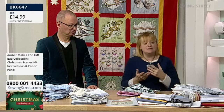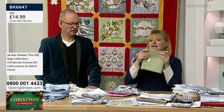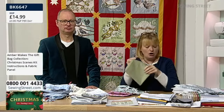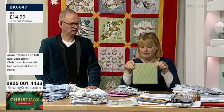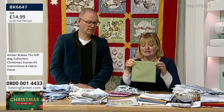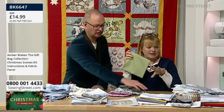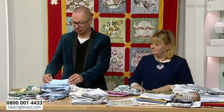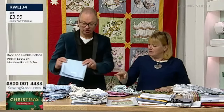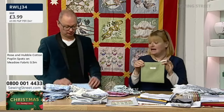Now, there are other bits and pieces you need with them, so you will need some lining fabric, which you can use from your own stash, but we have put together some bundles for you because I've used a lot of spot. I love a spotty fabric, and I put the poplin together because poplin is really good value for money. It is, and it's versatile, because it's wider than the fabric. So these are 0.5 metres of fabric. I've put the green poplin in and the blue poplin in. Yeah, and they'd fit across the board, actually. It's £3.99 for 0.5 metre, and it's extra wide, so you don't need as much.